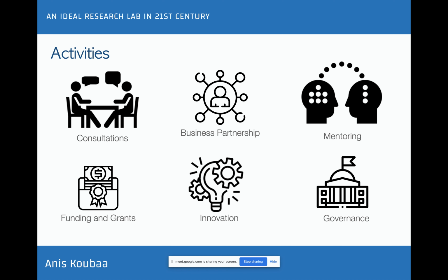So the final slide, I'm not going to talk too much, but just to provide you a summary about the main activities that a research lab has to do. The research lab can make consultations for others, whether companies or any other institution, and this will also help the lab to attract research grants and build very good networking with other people. Try to establish also business partnerships, like signing a memorandum of understanding with other partners from academia or from industry.